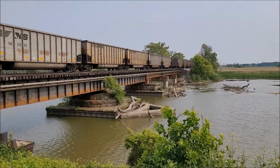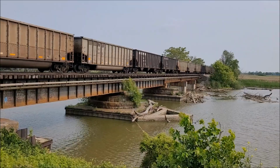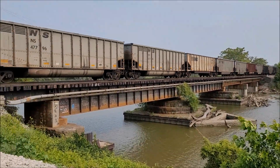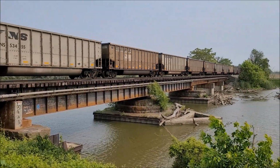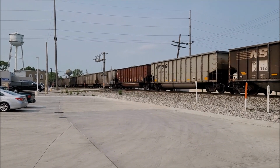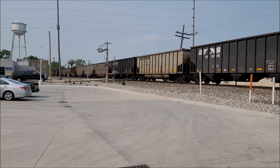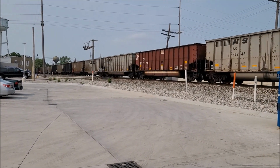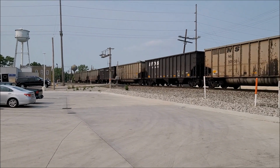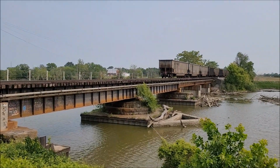He'll be heading over to Bellevue Yard. Later on this afternoon or evening, I'm going to be over there, so we might see him again. Comes in. There she goes.